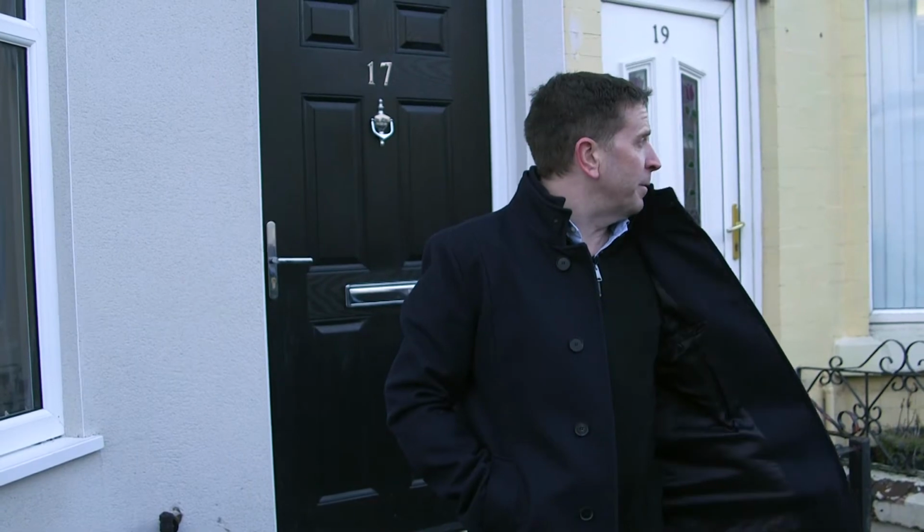And this is one that's actually in between tenancies, so we can actually get inside this one and have a look around. Actually, Rick's going to come and join us. Here he is. Hi, Nick. Let's go and have a look inside.